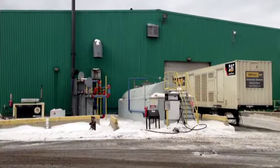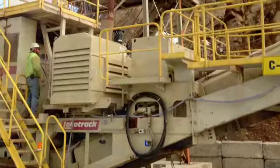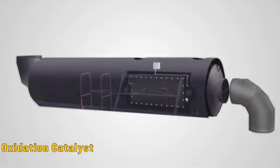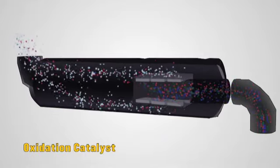The EPA's NESHAP rules require regular emissions monitoring and testing for prime and non-emergency power in industries such as wood chipping, paper making, aggregate production, and for companies that peak shave. The right solution can be to replace a muffler with an oxidation catalyst that converts high percentages of carbon monoxide and hydrocarbons into water and CO2.